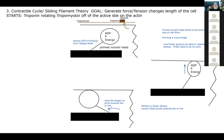Now think of the implications of this. It's grabbing on to the actin, and then it's pulling. So as it pivots, it is going to pull the actin towards the M line. And guess what? The actin is connected to the Z disc. So it is going to pull the Z disc towards the M line.